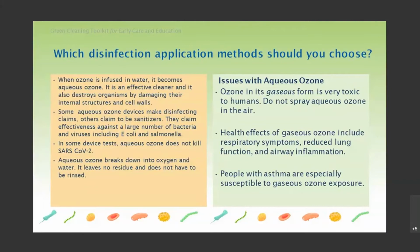And the effects of gaseous ozone include respiratory symptoms, reduced lung function, and airway inflammation. Gaseous ozone also reacts with other chemicals in our environment, for instance, to create products like formaldehyde. And people with asthma are especially susceptible to gaseous ozone exposure.